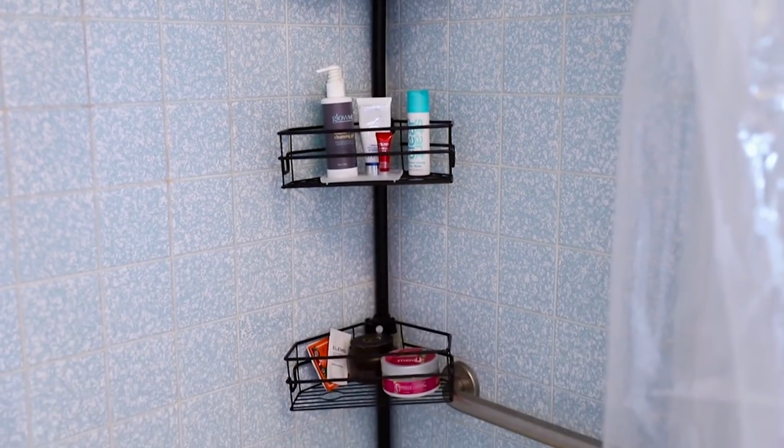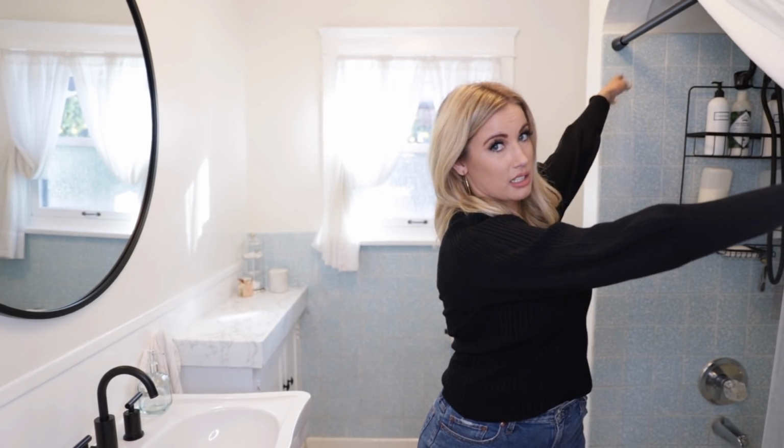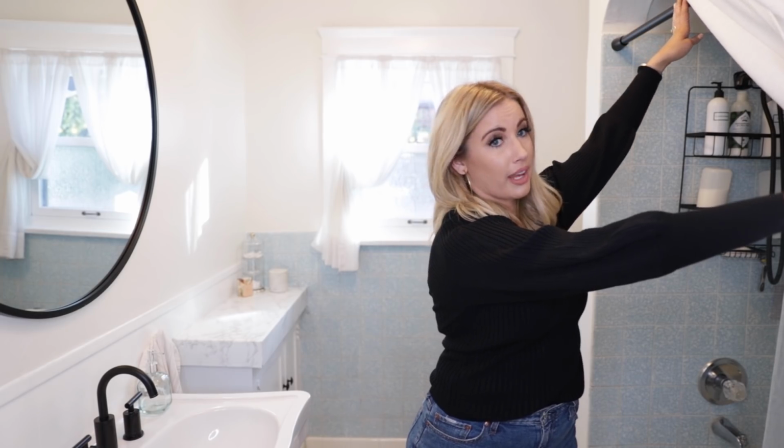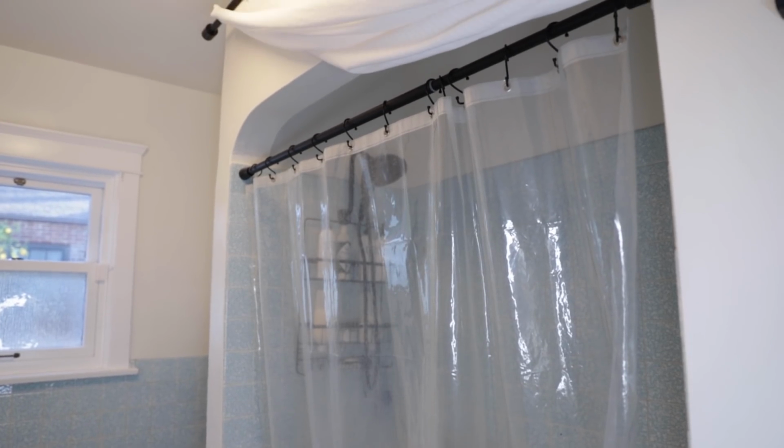Our little hack with shower curtains, you guys know I'm all about putting your shower curtain extra high. As you can see right here, it arches and it ends, so you couldn't really take the shower curtain all the way up. So we put the plastic shower curtain with the shower curtain rod on that normal height that most people would put it.